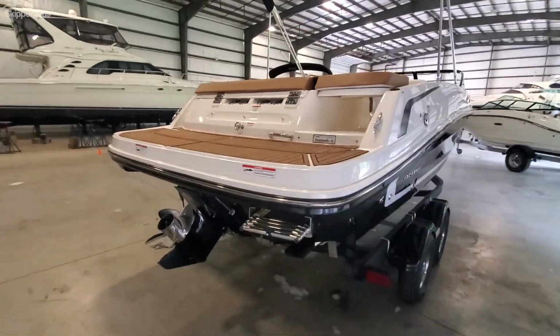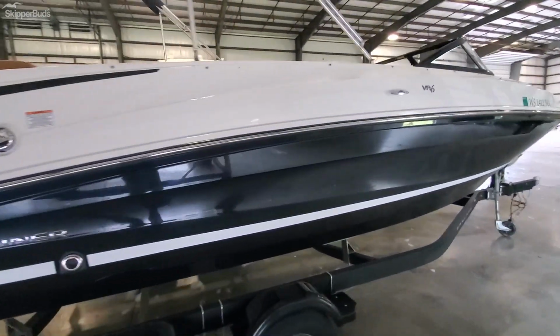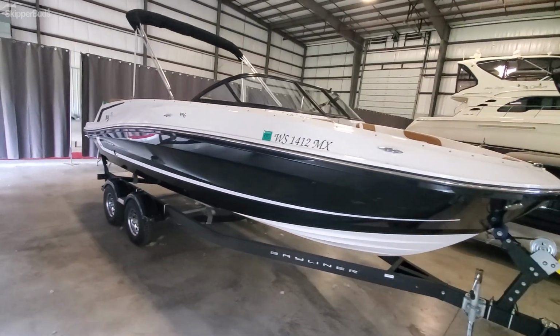Boat's in great shape, sits on top a tandem axle trailer with swing away tongue and brakes. Yeah, nice sharp black color. Let's hop up inside and have a look.